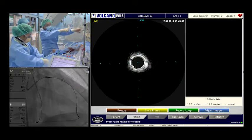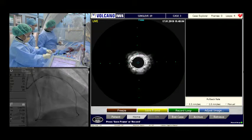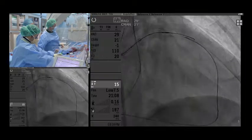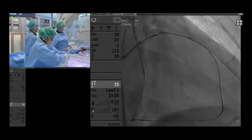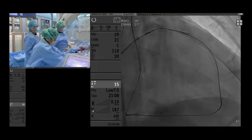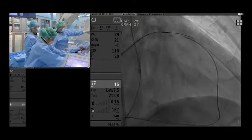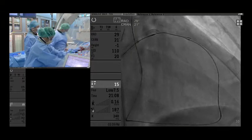Could you move this monitor a little bit to the right side because I want to use the spider projection? Go back to Angio, please. Maybe a little bit more. Thank you. I want 25. Okay.